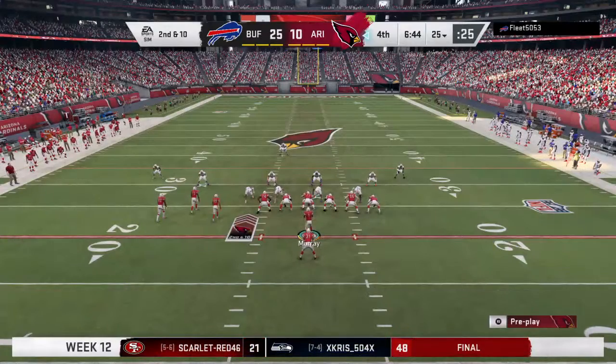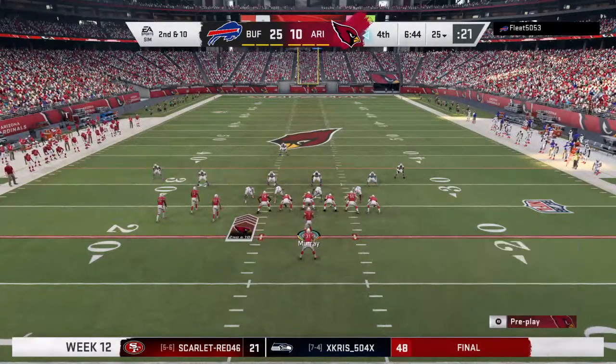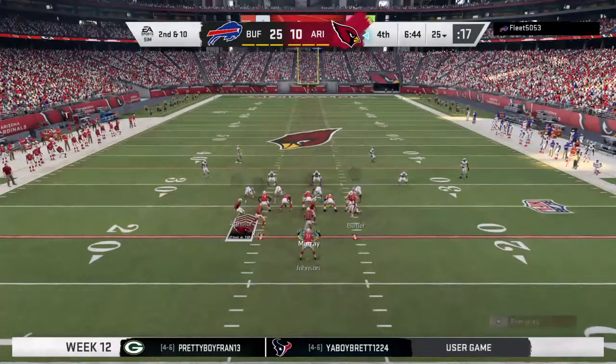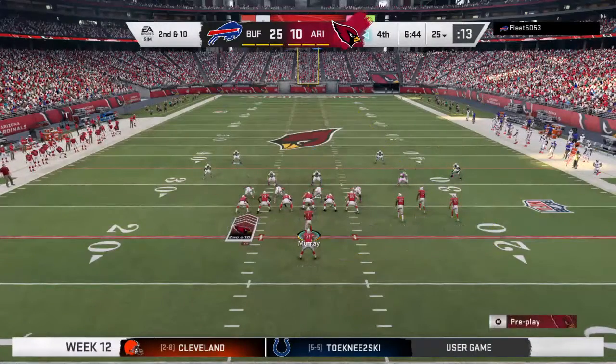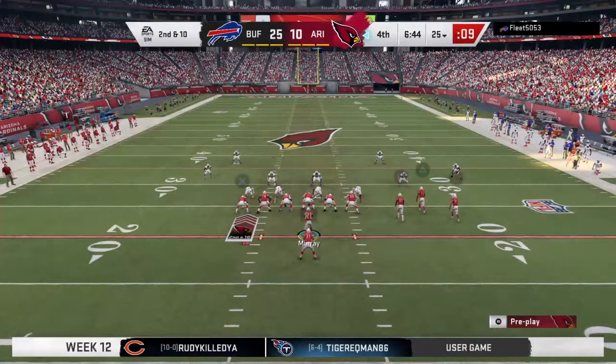49 to Mike. 49 to Mike. You're not ready. You're not ready. 49, guys. Mike, 49. Here we go. Oh, try. Flare. 49's the Mike. Watch 49. Here we go.